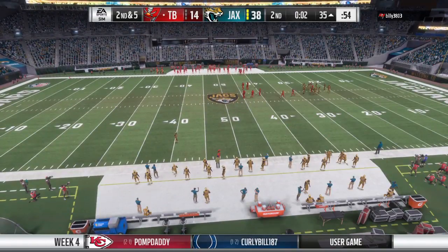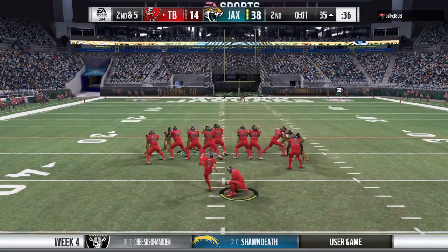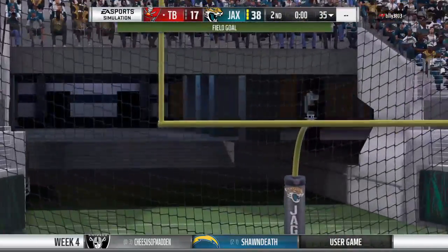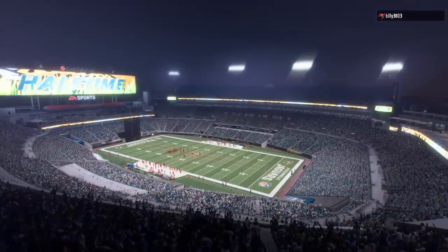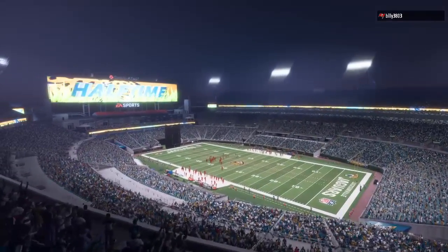So with 2 ticks left here in the half, on is the field goal unit. From the left hash, this will be a 52-yard attempt. And Santos is able to put this one up and through. It's good. So we hit the halftime break here in Jacksonville with the Jags on top.